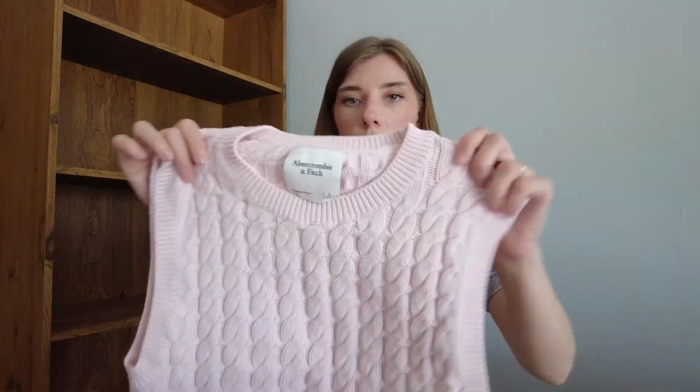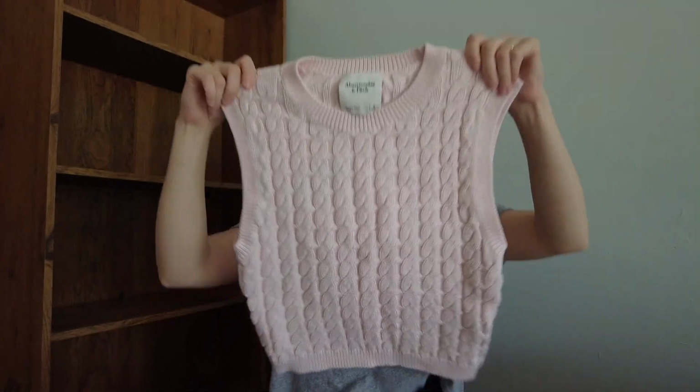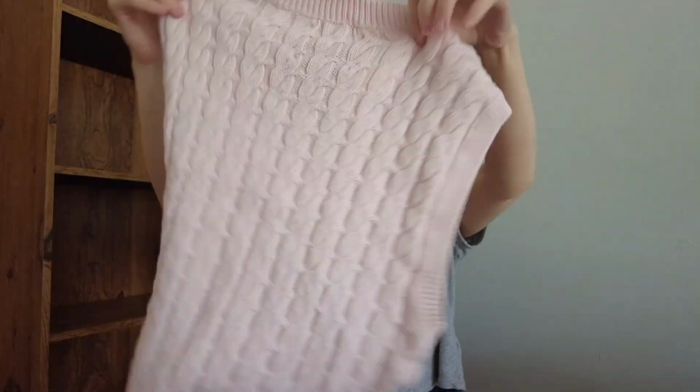And then I grabbed this little sweater vest. This is Abercrombie & Fitch, size small, just a really pretty little cable knit sweater vest.